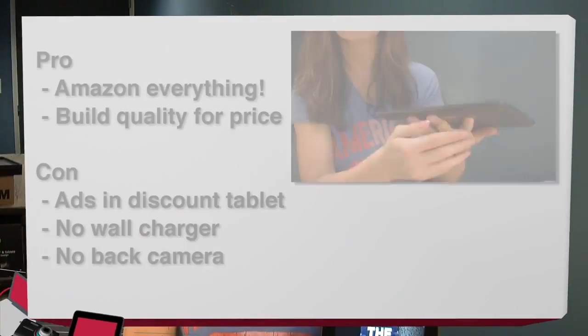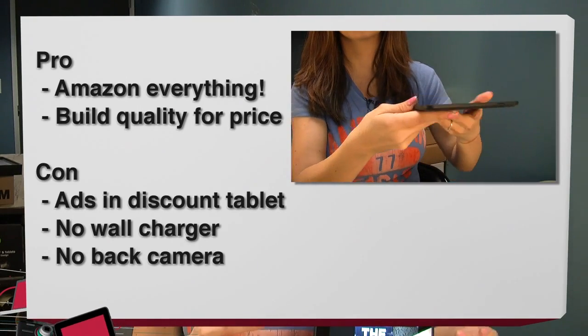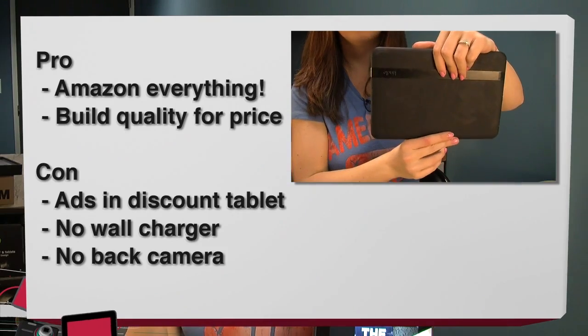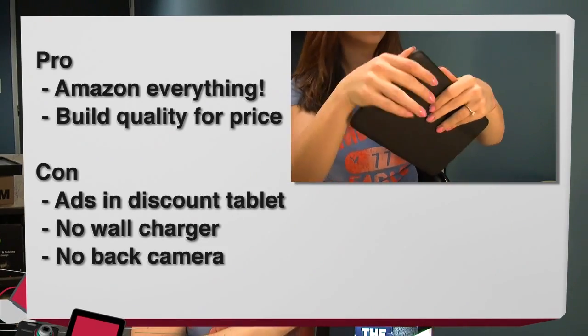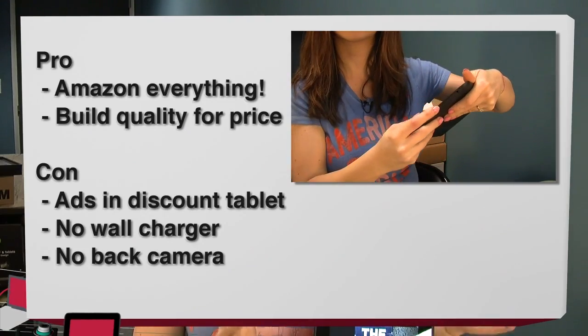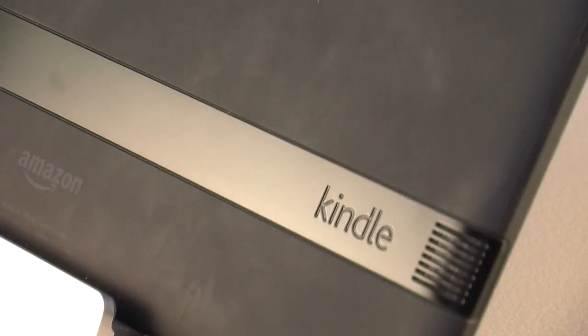First off, if you're an Amazon person, which I am, then it's really awesome because it's a really easy way to get into your Amazon Prime account, download whatever you need, and you're good to go. Also, the build quality for the price of this is awesome. It has an excellent screen, really, really fast processor, and it has this nice dual Wi-Fi, so you can get into the internet and you can download whatever you need pretty quickly. And at $269, you can't really beat that.